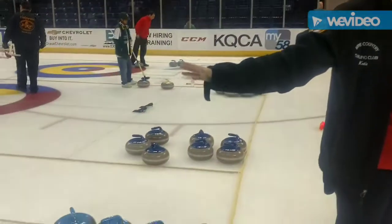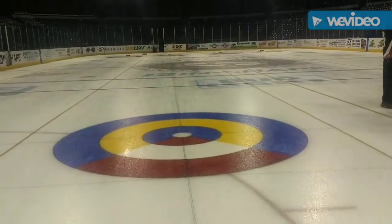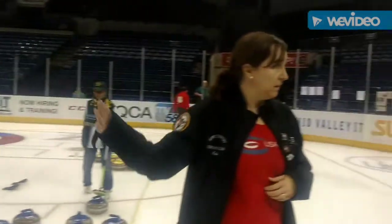From your body as you're pushing out, transferring it to the stone, and that's what's carrying it all the way down the length of the sheet. So it's 130 feet. It looks super far away, and it is. So your goal is to get your stone all the way into the house at the other end of the sheet. And so we're at the end of this whole session.